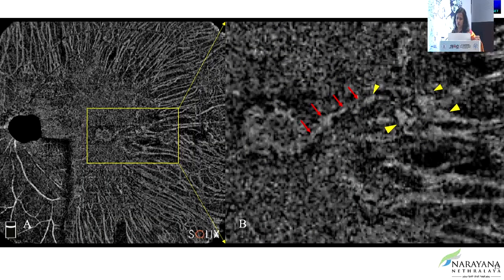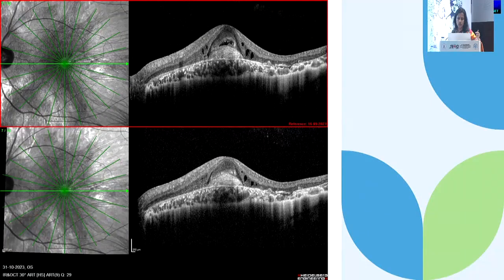This is the Solix image, wide field OCTA here. And you can see post-treatment, not great response, but at least some reduction in the intraretinal fluid. The patient is still on follow-up with us. Their vision had improved to 6/18 post-injection.